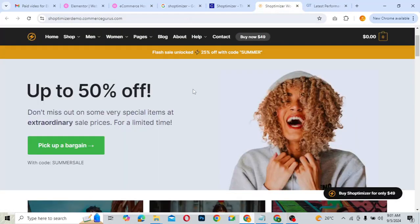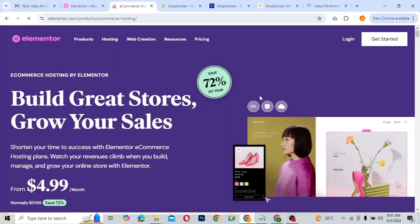Now we're going to use this particular theme, and we're also going to use Elementor Hosting. Why are we using Elementor Hosting? Let's look at some of the features. Elementor Hosting will give you Elementor Pro, which you will need in creating this particular website. It also comes pre-installed with WooCommerce and WordPress. And then we also have the premium theme that I was talking about, the premium theme that we're going to use to create this e-commerce website.